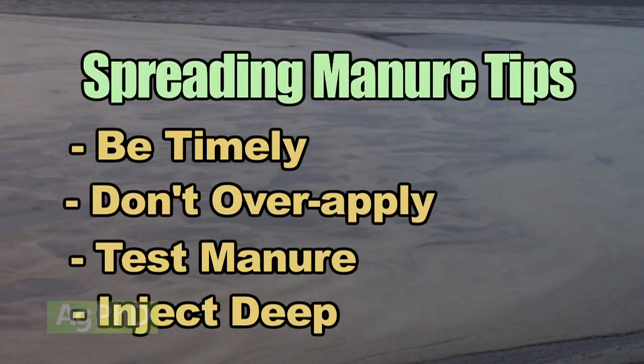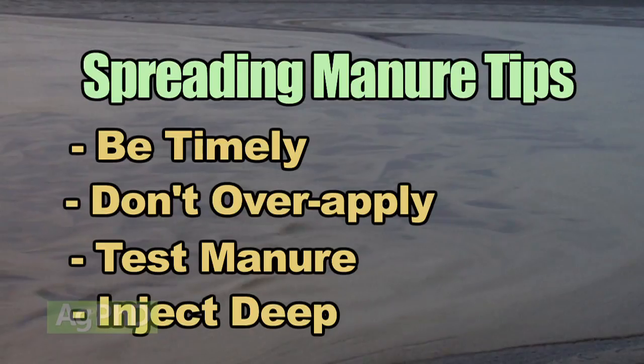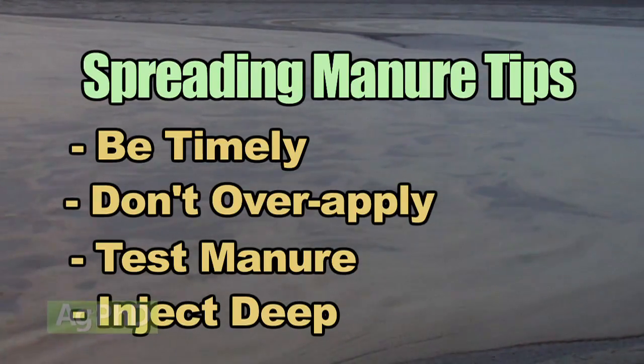But the big thing is, like Darren said, be timely, don't over apply, get your manure tested. You gotta do these things. These aren't steps that we used to take a generation ago, or especially 2 generations ago, but in modern agriculture today, we need to. We need to do the right things, not only for us and for our farm, but for the environment and the soil as well.